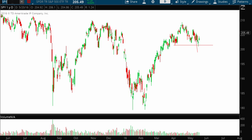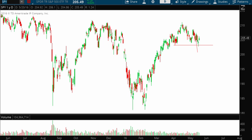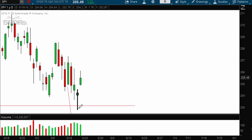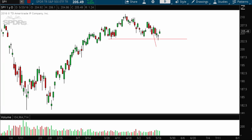Now let's take a look at the SPY, which is the spiders, the ETF for the S&P 500. You can see that I said we would move down to test this support line and possibly break down below that line. And again, we did that. We breached that line right here yesterday, Thursday, and then we gapped up today. The S&P is 500 stocks, where the Russell 2000 is 2,000 stocks. It's a more broad-based index than the Russell 2000.